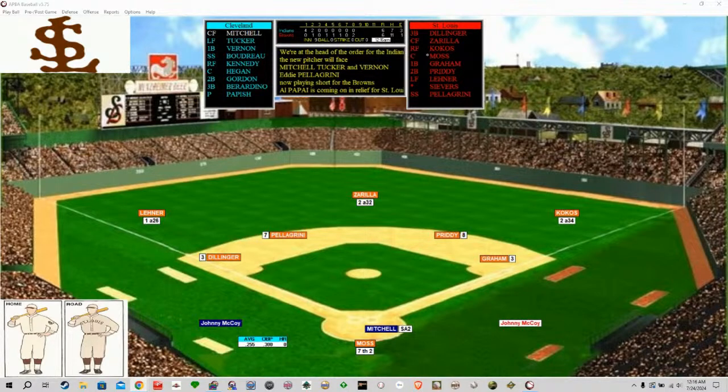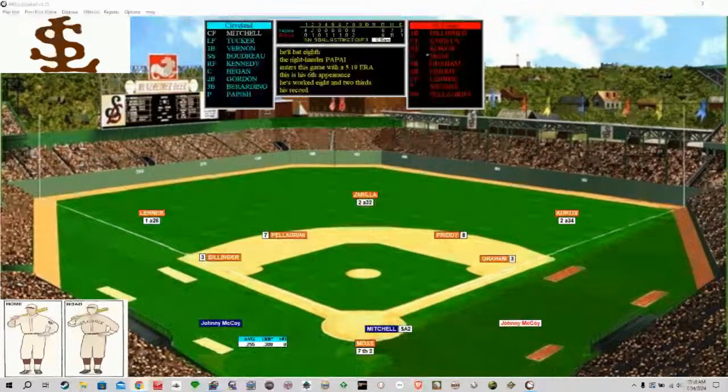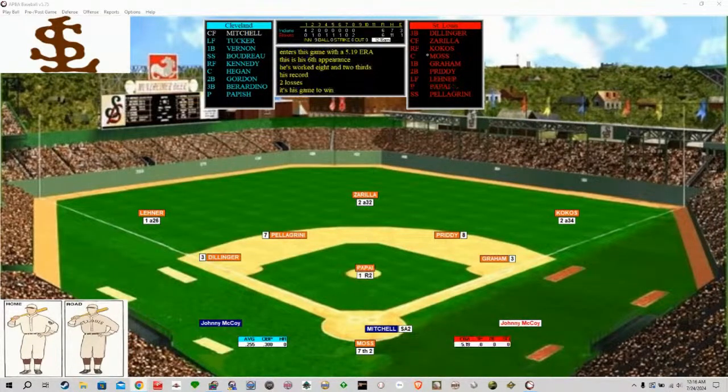Pepe is coming on in relief for St. Louis. He'll bat eighth. The right-hander, Pepe, enters this game with a 5.19 ERA. This is his sixth appearance. He's worked 8 2/3. His record, two losses. It's his game to win.